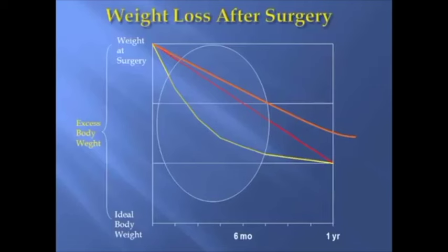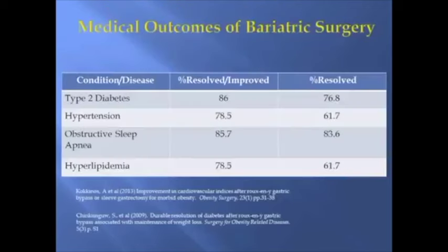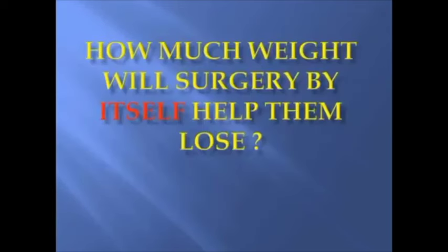So I want to remind you of the medical outcomes of bariatric surgery. I mean, type 2 diabetes, imagine getting rid of that. Hypertension, imagine getting rid of that. Sleep apnea, hyperlipidemia. These are major medical issues that can be resolved with these procedures. Now, the question is, how much weight will surgery by itself help these patients lose? It's kind of a trick question.